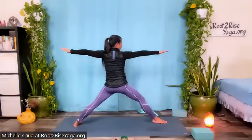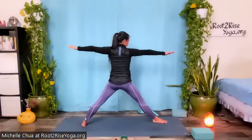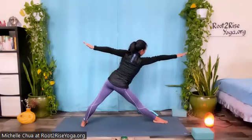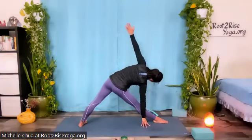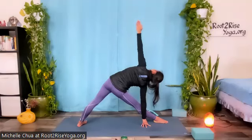Straighten your right leg and possibly shorten your stance a couple inches to prepare for triangle pose. Glide your hips sideways towards your rear wall as you lengthen your torso towards your front wall. Place your right hand down lightly on your right leg or just to the right of the shin on a block or the floor. Adjusting the height of your right hand where you can still maintain that steady, deep breath.